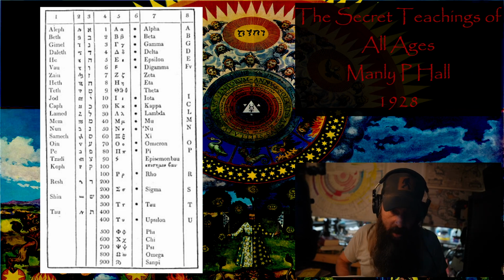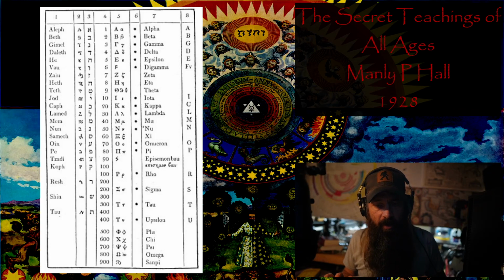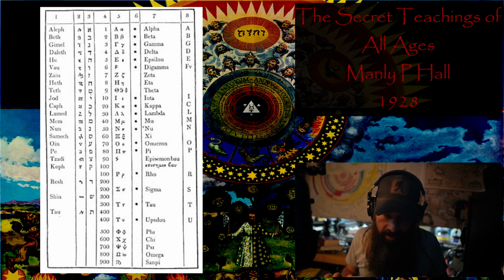Deficient numbers are such as have the sum of their fractional parts less than themselves. For example, half of 14 equals 7, a seventh equals 2, and a 14th equals 1. The sum of these parts, 7 plus 2 plus 1, is 10, which is less than 14, the original number. Perfect numbers are such as have the sum of their fractional parts equal to themselves.